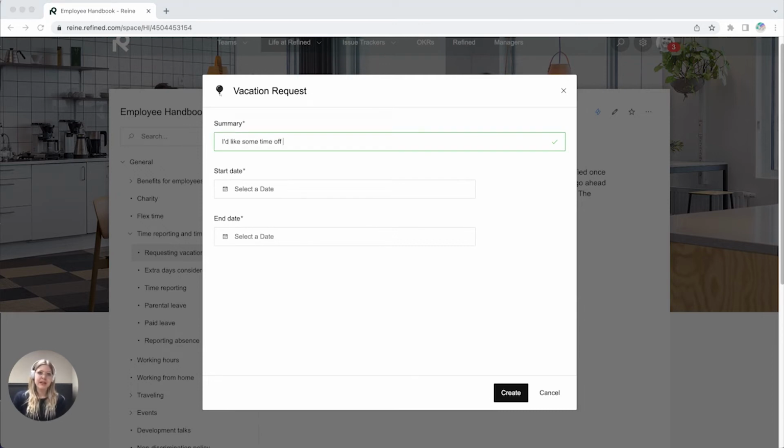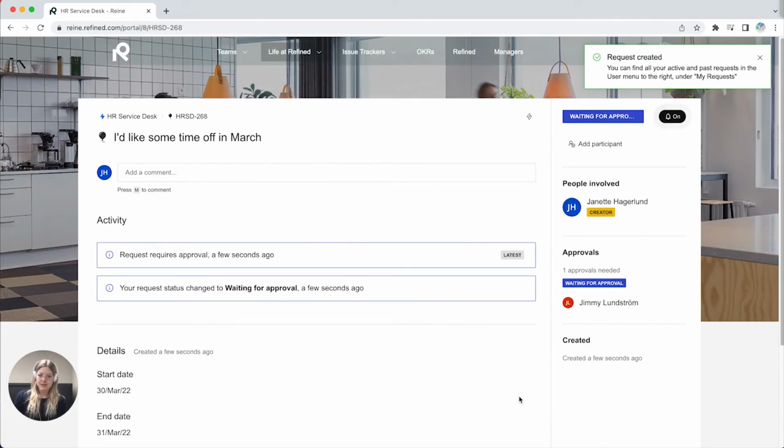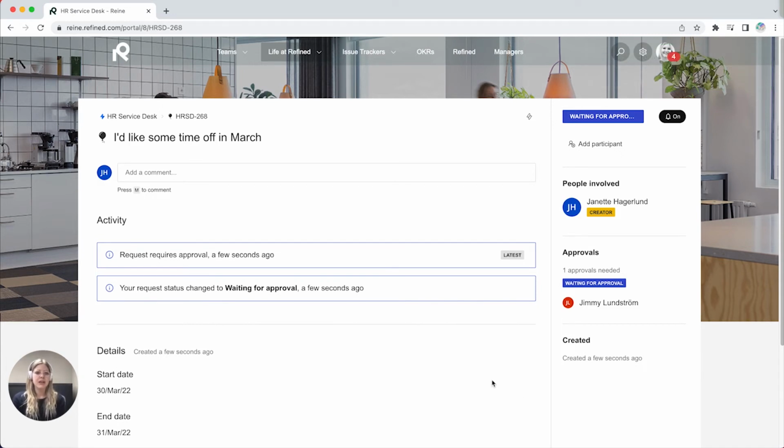Okay, I'd like some time off in March, and then we're gonna pick some dates here. Let's do 30th until the 31st, and then we'll just create it. Okay, and as you can see, we're still on the same site because the request is created and the underlying JSM project is added into this refined site.